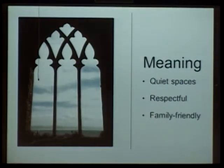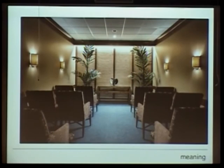Meaning is, again, how do you tie all of this together and still provide quiet spaces that might be for introspective reflection, and obviously respectful, but many times family is where we see this idea of meaning coming to light. So where are the spaces where the family can come and feel like they're at home and really have time to spend in a great environment with their loved ones? But this sense of spiritual space, how we can use lighting and materiality to provide those types of really interesting spaces.